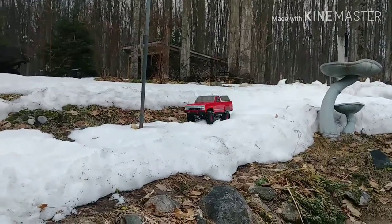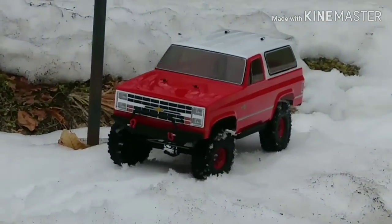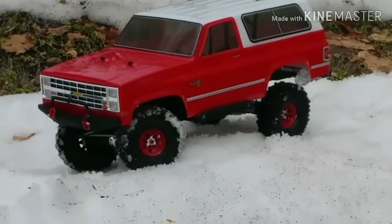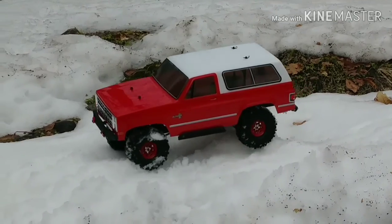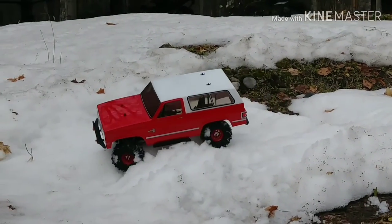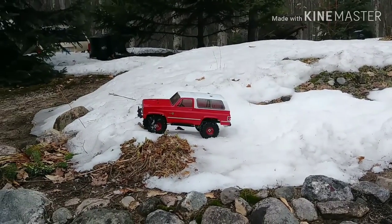Moving on to our Ascender. Gives me a free hand to work the zoom on the camera. Usually I'm driving with one hand and holding the camera with the other, so it doesn't give me a chance to work the zoom.